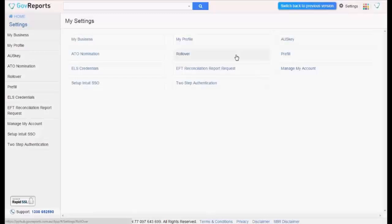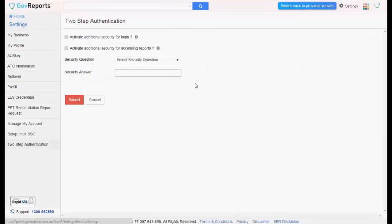So if you go to more settings options, you can see the two-step authentication. Last year we heard a lot of issues about security on the cloud, because GovReport holds not only your business and financial details, but also your clients' financial details, and of course their personal ID, etc. Unfortunately, when you use your computer, whether it's a username or password, not only is your browser recording it, but somewhere your computer is also storing your information without you knowing.